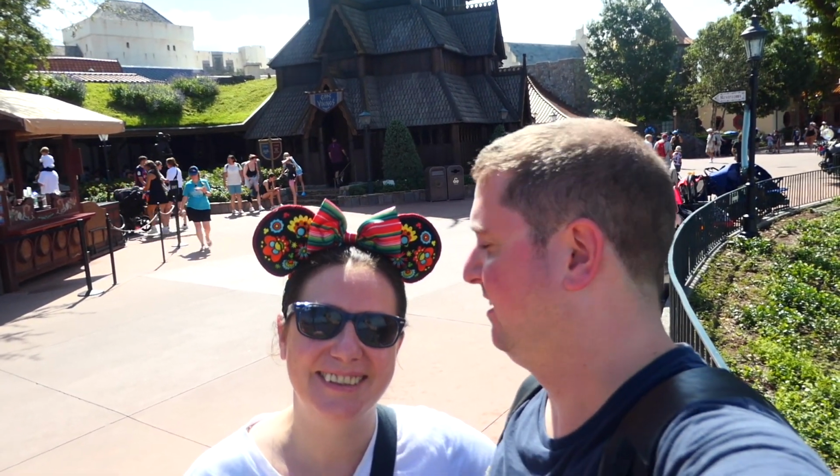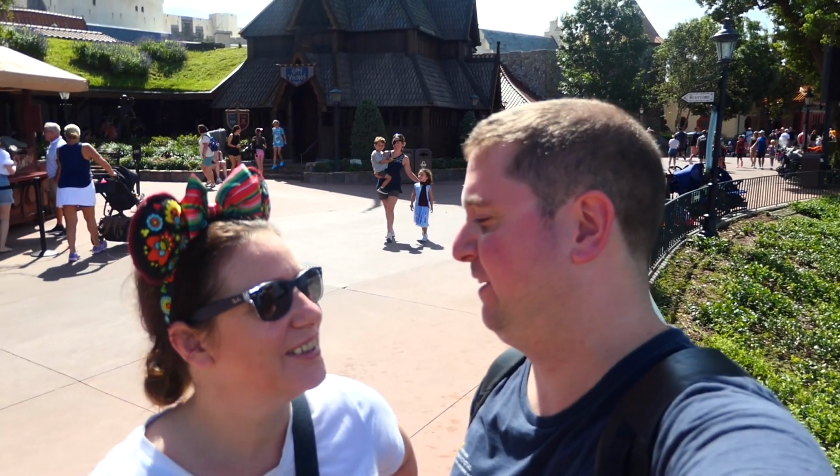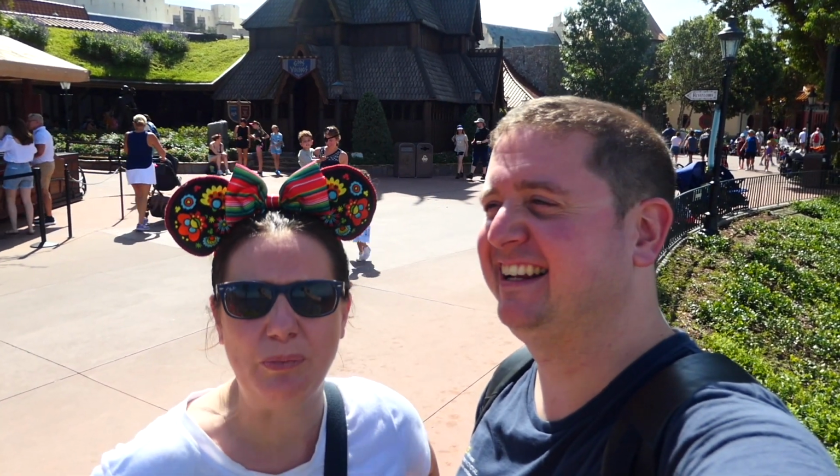Frozen Ever After, which was a reskin of Maelstrom years and years ago now. It's been here for a little while, but it's good, it's decent. It ticks the box that Disney needed to, and it's great for kids. Frozen's still super popular. It's got a little backwards drop, another small forward drop. We're in the front row. We got a bit wet. I've got a wet bottom.